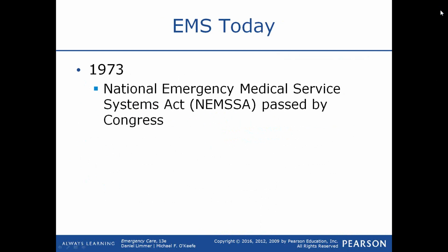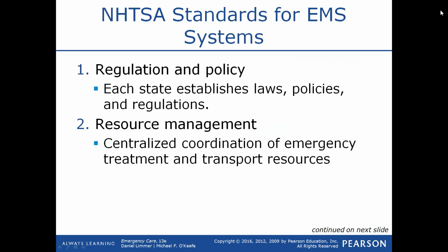In 1973, the National Emergency Medical Services System Act, passed by Congress, flooded the rural areas of the United States with money to help develop EMS systems. And NHTSA, the National Highway Traffic Safety Administration, was also instrumental in developing standards for EMS systems.